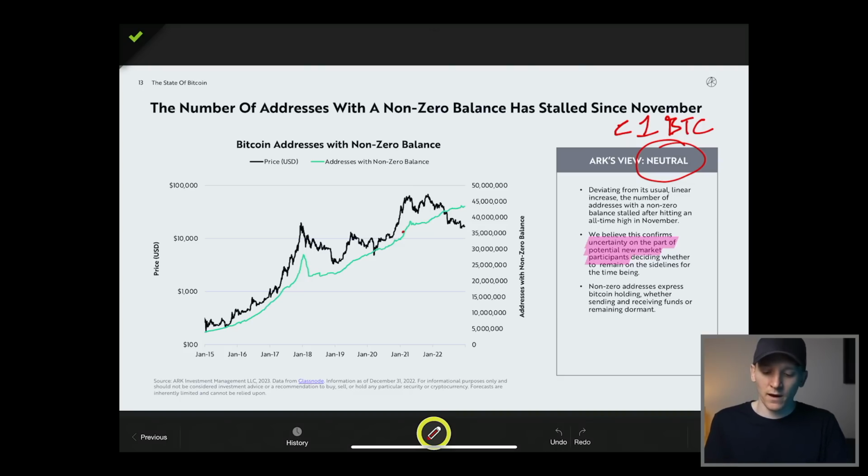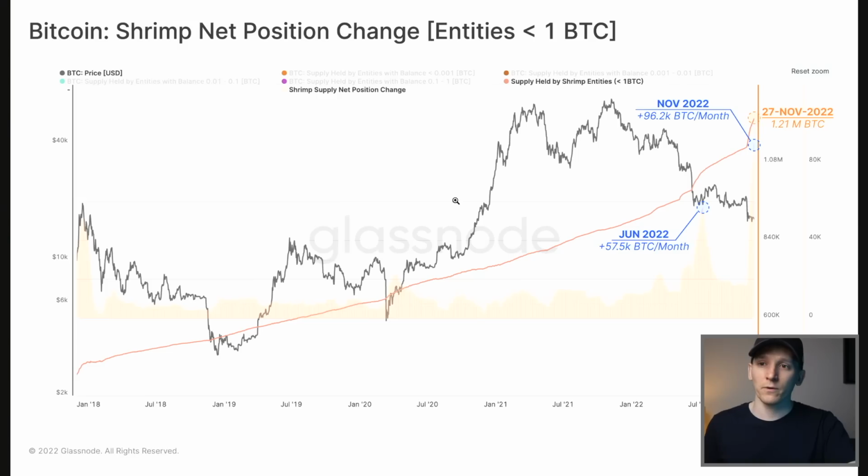And the price takes care of itself the higher this goes. Now, we've just had a kind of leveling off during this bear market, which is usual during a bear market, with fewer participants coming in. This is neutral according to David, as you can see here in this report. We believe this confirms uncertainty on the part of potential new market participants. Everyone knows what's happened over the last 12 months. Not a great environment, especially for people maybe looking to buy their first Bitcoin. A very, very scary time. And so that just plays into what's happening in the real world.